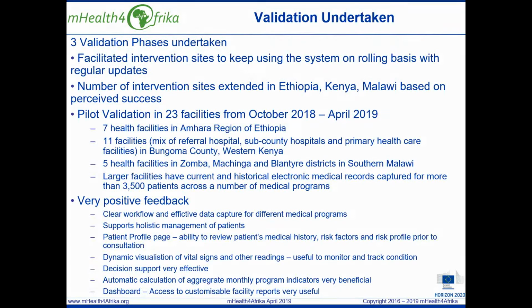Some of the aspects considered to be very effective include a clear workflow and effective data capture for different medical programs, providing a consistent, standardized way to collect patient-centric data across all medical programs using electronic health records to maintain, retrieve, and keep longitudinal records. It supports the holistic management of patients, providing the ability to monitor the patient's progress, access to previous medical history, and program consultations.